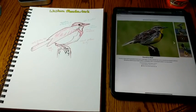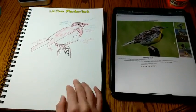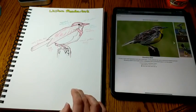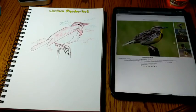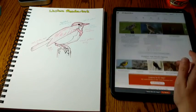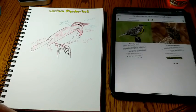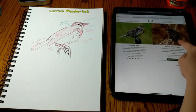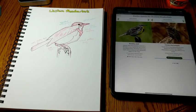Blackbirds. Oh, yeah. You know what? I've actually seen the female red-winged blackbirds pop up in a similar species thing for the meadowlark, which is kind of interesting. We can go back here and look at that, but you can kind of see a little bit. They do have a bit of yellow in them, I guess, but they're very different from the males.